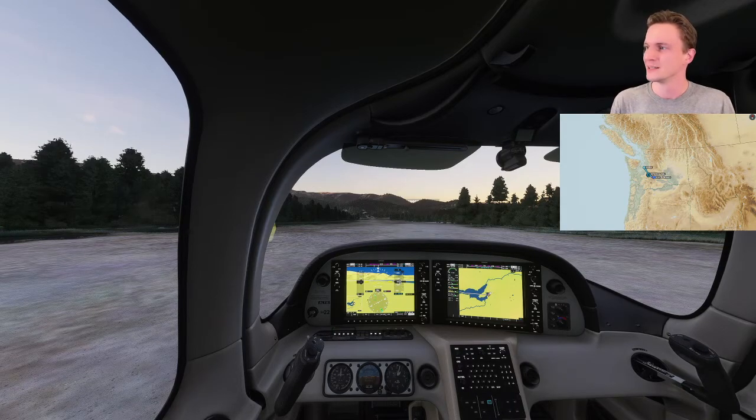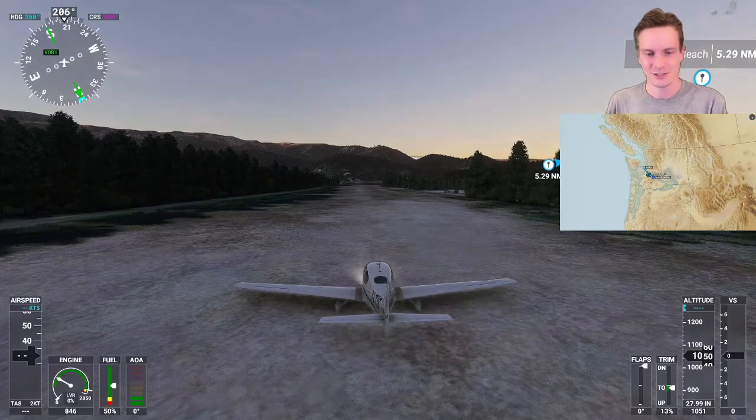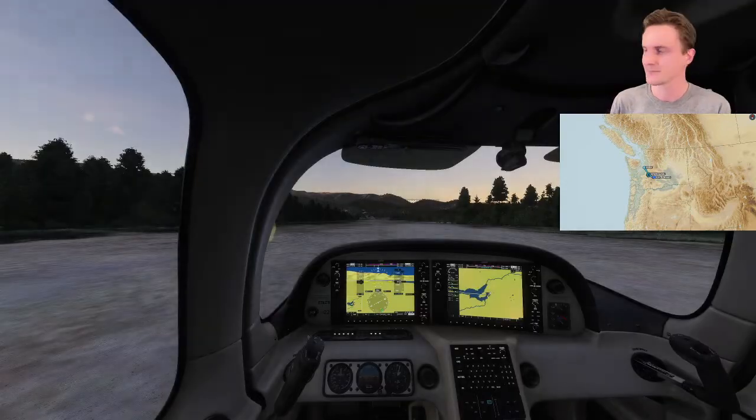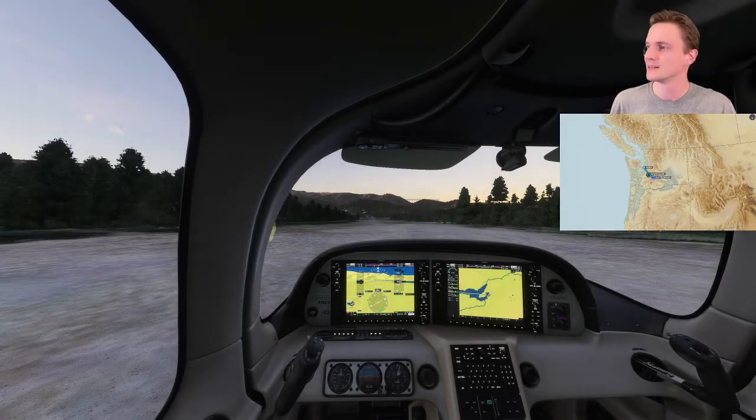Like I said, we're flying an SR22. This happens to be one of my favorite kinds of plane. Nice low wing plane. Fast one too.